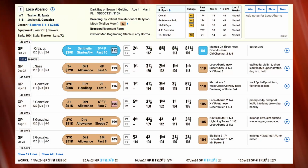If this version of Loco Abarrio shows up, he's got a chance in this race. It's just hard to trust that he's going to get back to that performance. Yeah, I was a little surprised to see the 15-1 morning line when we first started this video, because when I handicapped it, there was no morning line. And seeing this horse beat a good horse like Super Chow, I would take 15-1 on him in a second. I'm not saying he's my top pick in a race like this, but that effort was good last time.